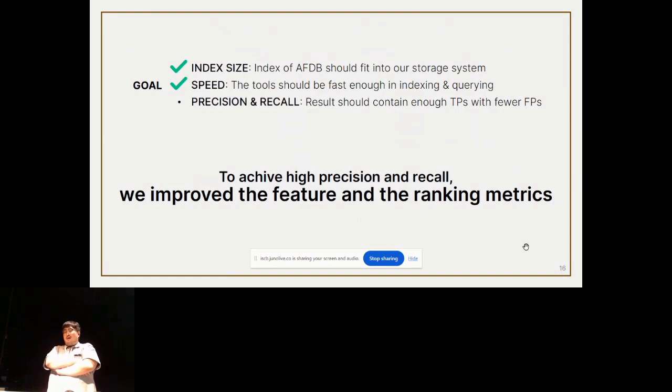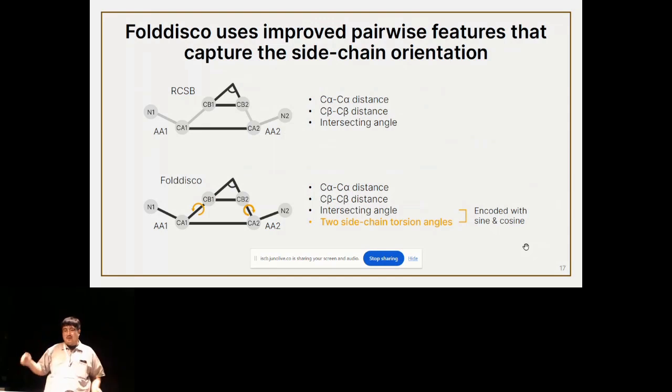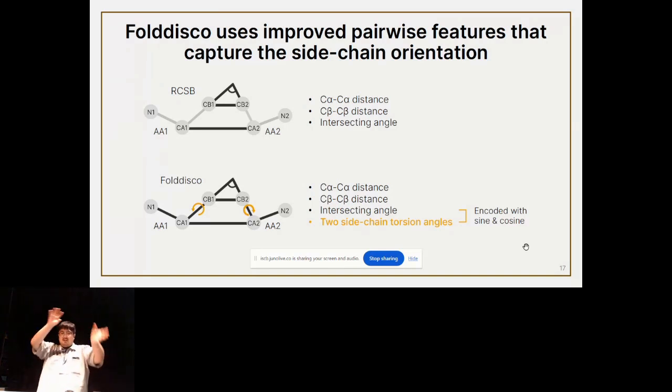So to achieve the remaining goal, high precision and recall, we improved the pairwise features and introduced new ranking metrics. For the pairwise features, RCSB's method is missing the sidechain orientation information, because that's important: for functional motifs to be functional, the sidechain should be oriented in certain orientations, but they are missing this. So Folddisco features added these 2 sidechain torsion angles. And also we have encoded all the angles with sine and cosine values to retain the cyclic nature of the angles.